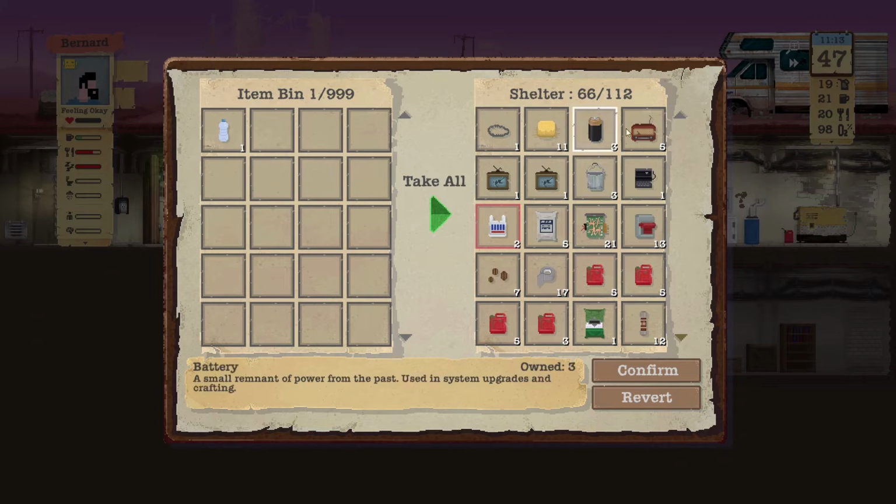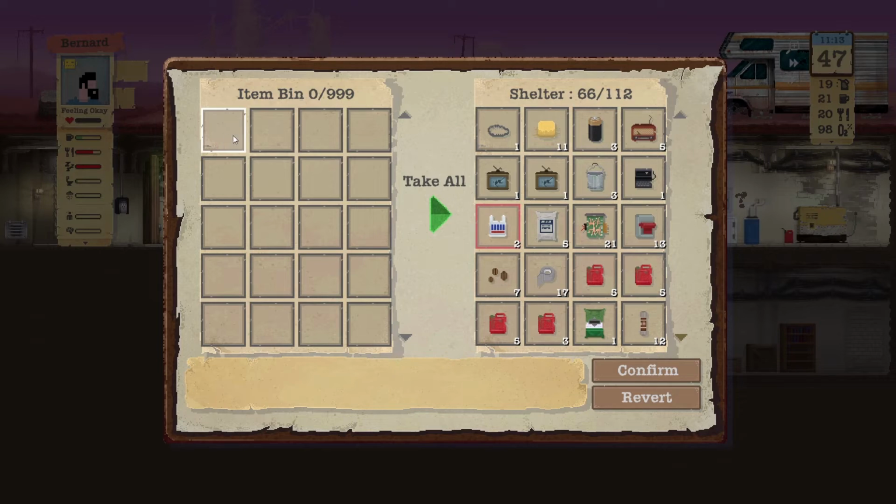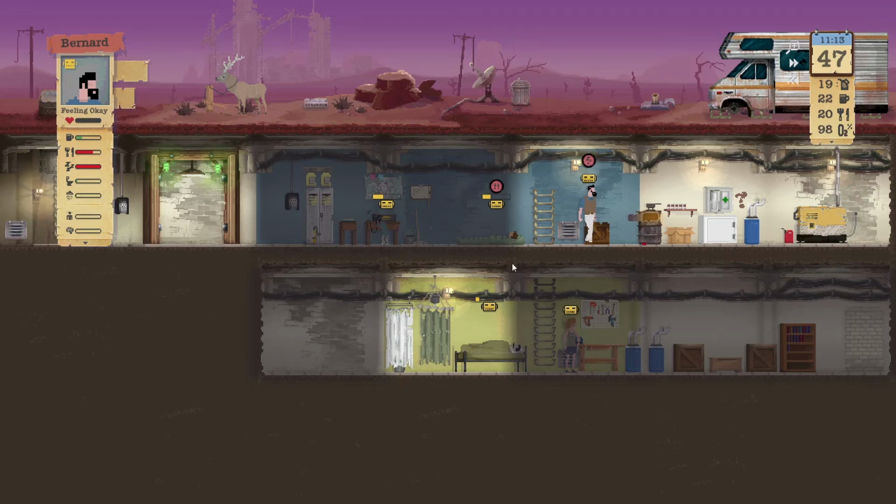Do you know what, actually? We might as well take that water now. We've got 21 water. It doesn't look to be raining anytime soon. So, yeah, we'll take that water. Thank you very much. That's one extra bit of water that we didn't have before.